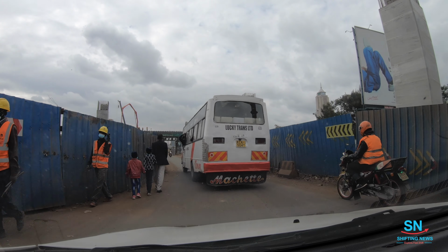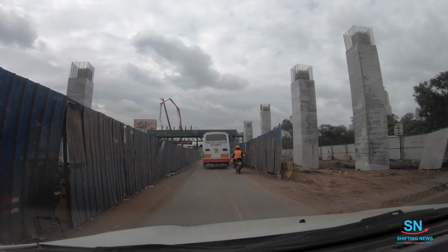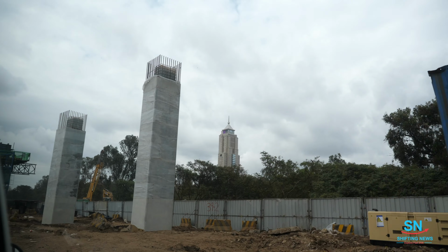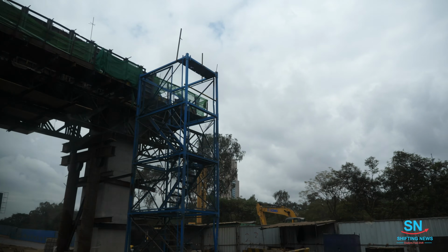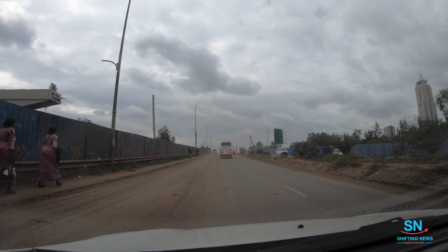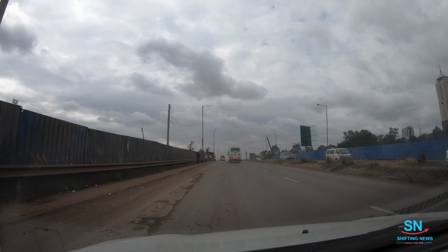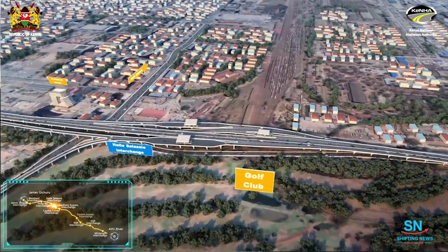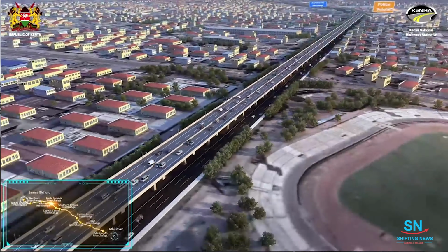The Haile Selassie interchange is coming up well with lots of pillars set in place. The engineers and other workers at this section are working day and night in shifts to ensure the completion follows the expected dates. For now, it is hard to determine how the roads interconnect. A preview of the simulated plan shows how magnificent this interchange will be as the road connects to Nairobi CBD and Upper Hill area.